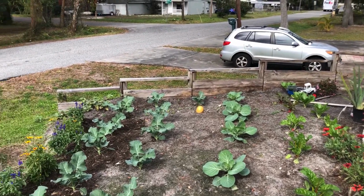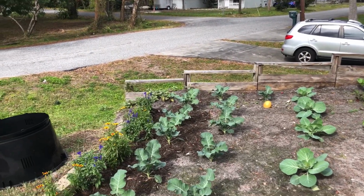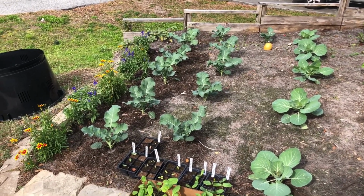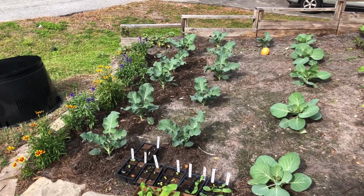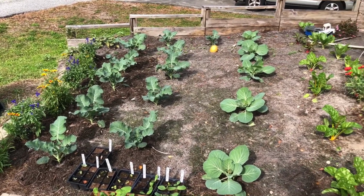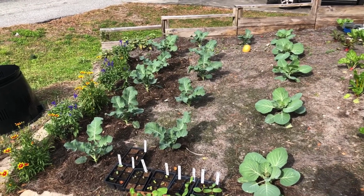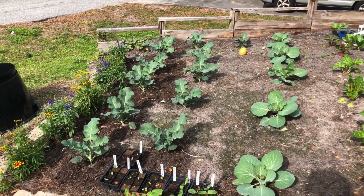We are ordering a drip tape system from Haas Tools, and so that should be here in a day or two. Obviously, I think it's too late to use it out here, so we're probably just going to have to keep hand watering this section, but we are going to use it on the other side, and then when we replant this area, I'm going to come back in and put that in.